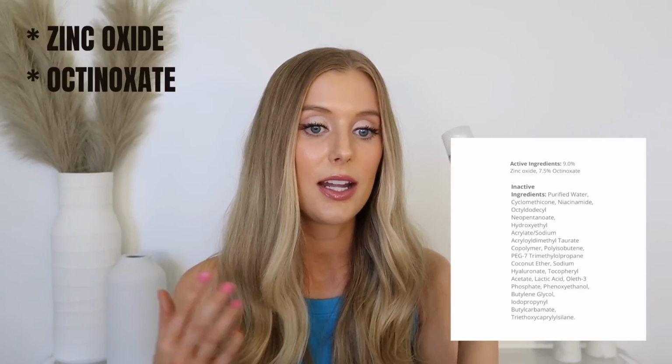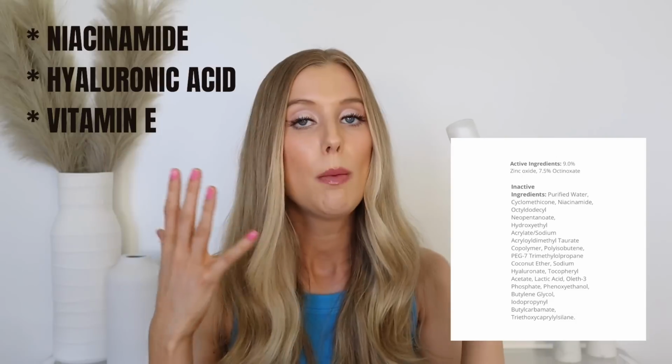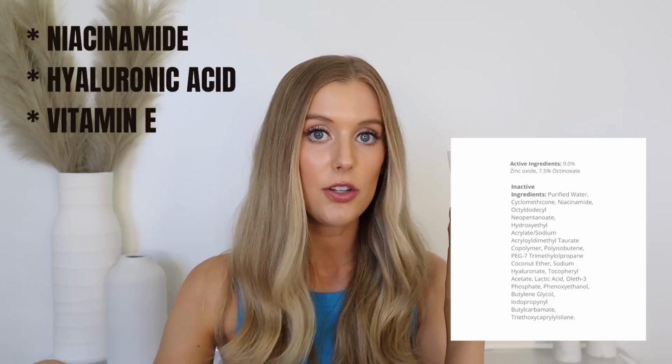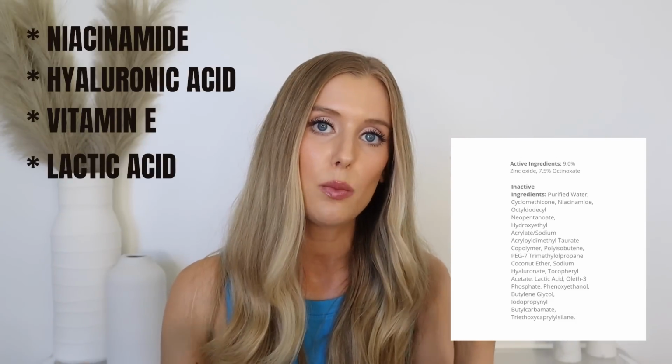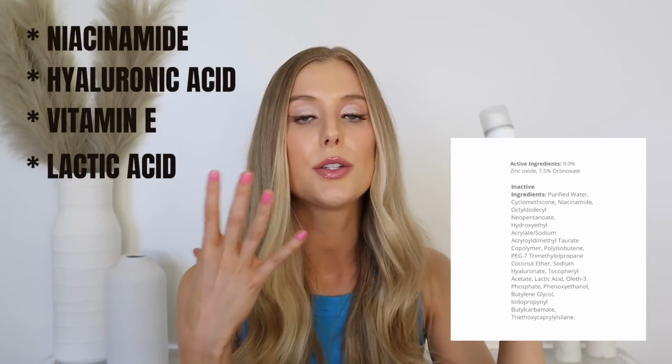Also has zinc oxide and octinoxate as the active ingredients, and some similar inactive ingredient highlights: niacinamide, hyaluronic acid, vitamin E. But the one that this has that the DRMTLGY sunscreen does not is lactic acid, which is not in this formula for the purpose of exfoliating the skin, but to help to hydrate.